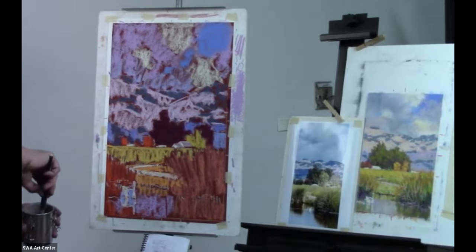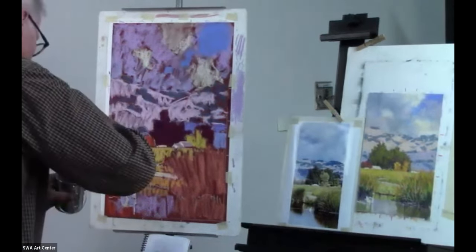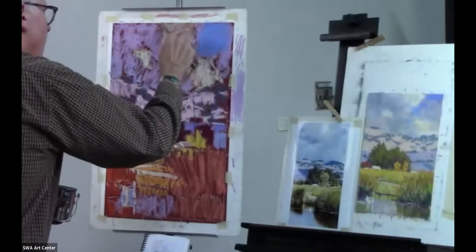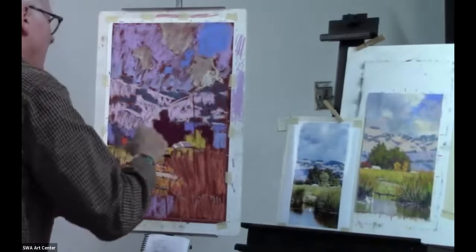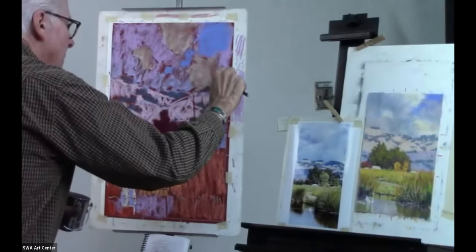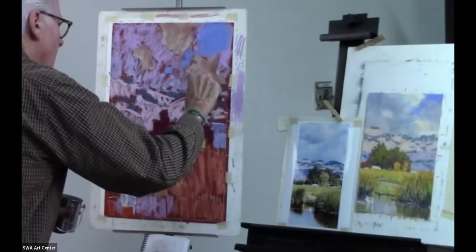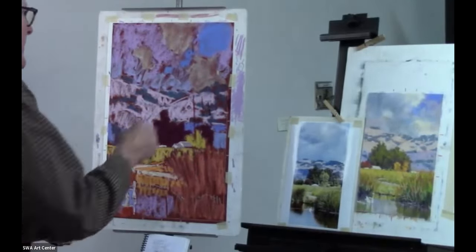Now, the important thing to me is to clean the brush in between each color. I'm just doing one color at a time because I'm wanting a pure, clean color. So there's no sense in going from one color to the next without cleaning my brush in between.